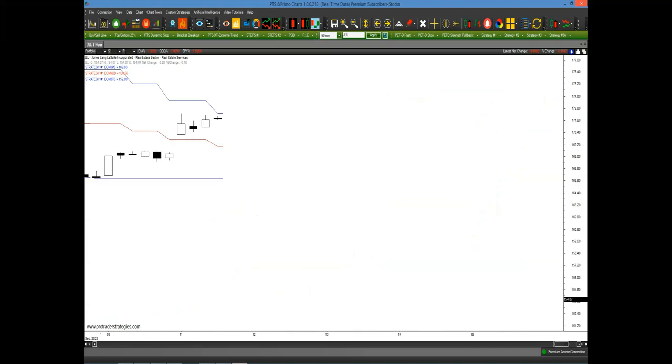All right, let's look at a one-hour chart of Jones Lang LaSalle. Okay, we're going straight down here on all of the Donchian channels. So we start to bounce and rally. This is not a rally to buy. This is a rally to sell.